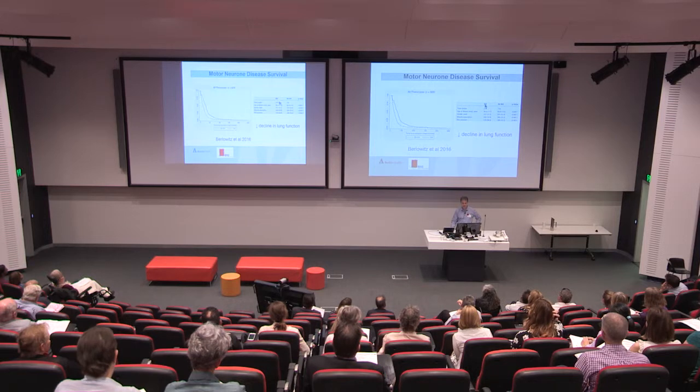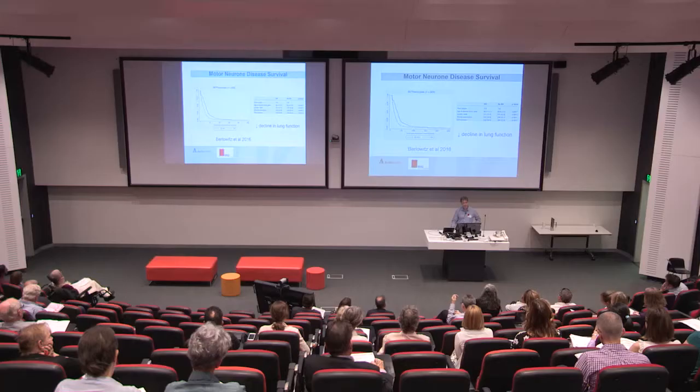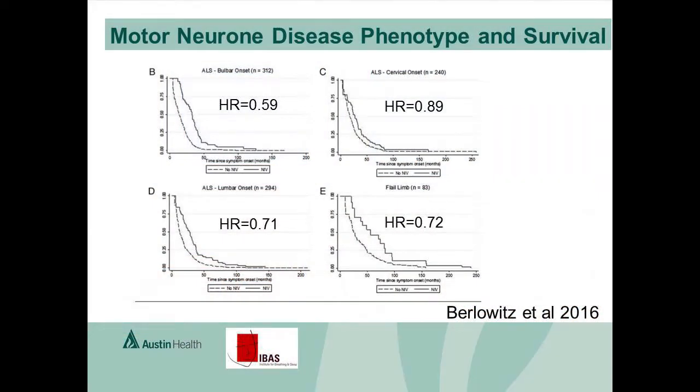Firstly, to comment that for those who received non-invasive ventilation, this is not a randomised trial, it's retrospective data, so there were differences in a number of things, including age and gender, use of riluzole, and also gastrostomy feeding. So we had to adjust the analyses for all of those measures. And this is the overall difference in survival. Non-invasive ventilation still improves survival overall for people who are on it after adjusting for those other factors. And in measuring lung function, it also appeared to slow the decline in lung function after people commenced ventilation.